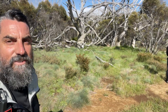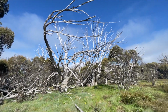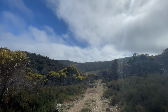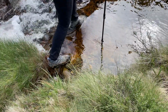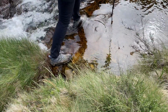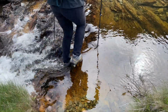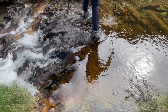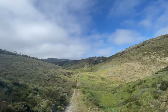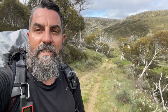Look at these trees, just really spectacular. Love this valley, crossing across Bogong Creek a couple of times, just spectacular.